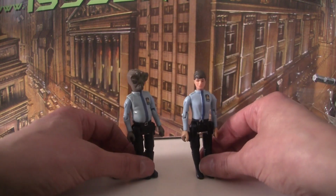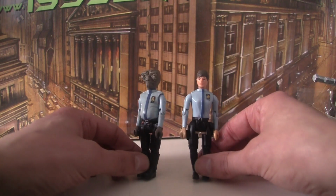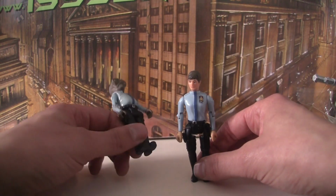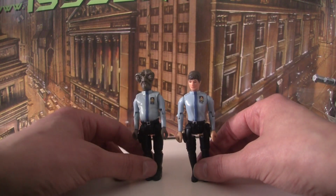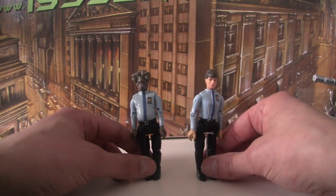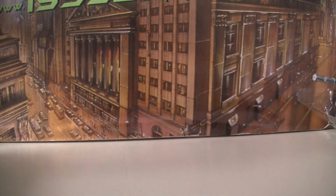Yeah, I'm thinking about collecting these soon, and just thought I might as well make a bit of a head start and get these couple of figures. I can't remember the guy's name, but this is the Chief of Police, Podley, and I can't remember her name, Jane something. But anyway, those will be joined by some other figures soon.